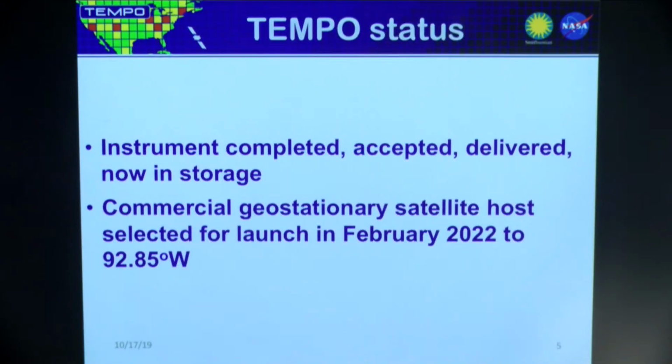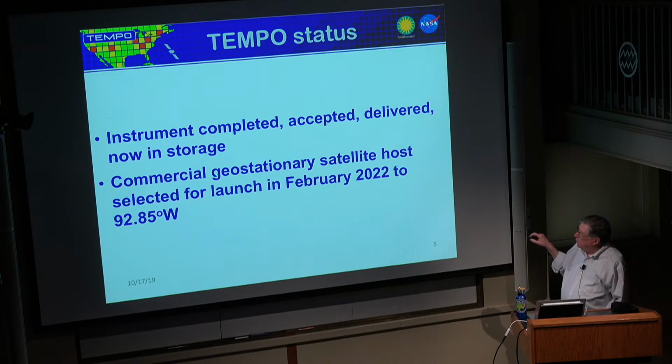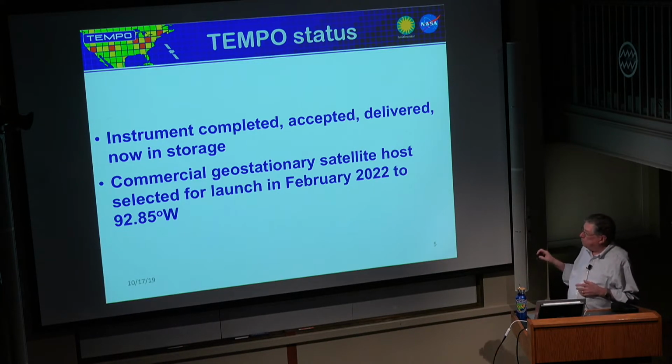So where we are now, it's built, it's completed, accepted by the government and delivered, and it's in storage, and we will launch it, as we said, in early 22. We're kind of an experiment in that NASA is going to put us on a commercial geostationary satellite host rather than buying our own satellite, which is a forward-looking solution to do interesting science measurements from space at lower cost.